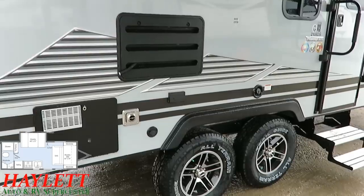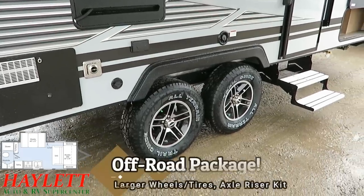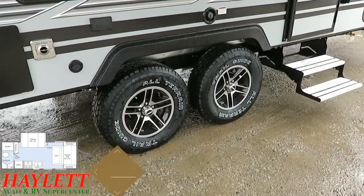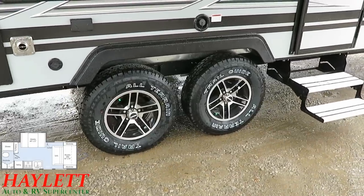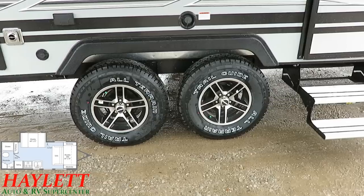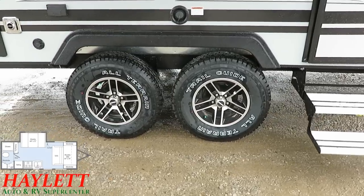Anyway, down here, previously the off-road package was optional on these. It has since become standard. It gets us these bigger, more aggressive tires. There's an axle lift kit. So the whole thing sits up higher and gives you more ground clearance now, which is actually very, very nice when it comes to the sewer hookups.